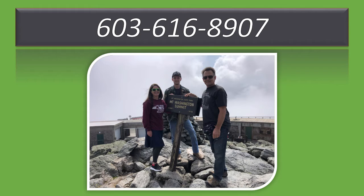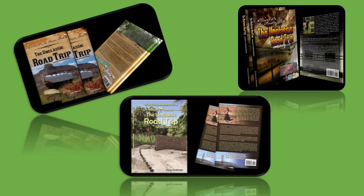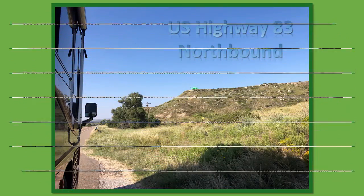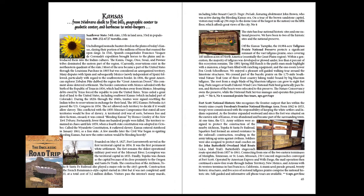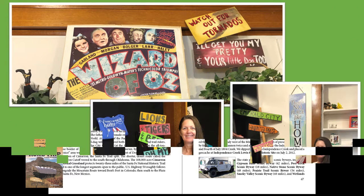The Visitor Center and gift shop are located in the Coronado Museum, but because of time constraints, we did not tour the Coronado Museum as we needed to head on up Highway 83. But on a return trip to Liberal, we will certainly go there and go see the library that is shaped like an open book. But as for today, we are going to go to Dorothy's house and the Wizard of Oz. I'm sure that many of you have seen this classic movie that is just part of American history and Americana. We use a lot of cliches from this film, like There's No Place Like Home.